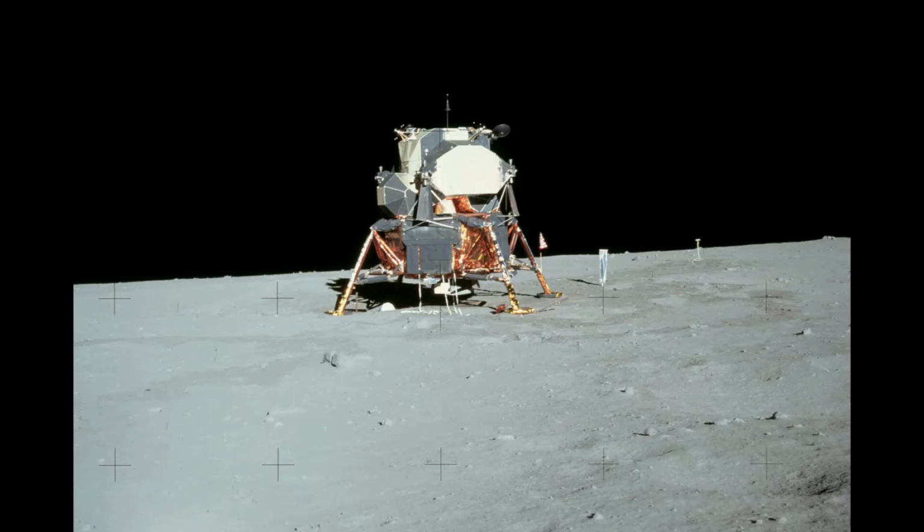From the telecom here in Mission Control, the LEM systems look good after that landing. 26 minutes now from loss of signal from the command module.